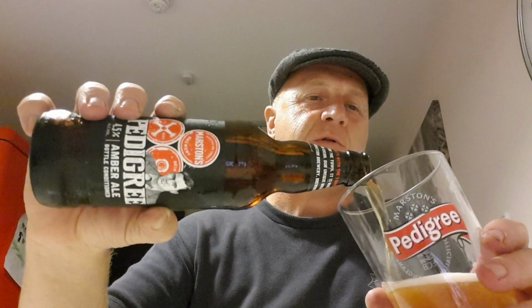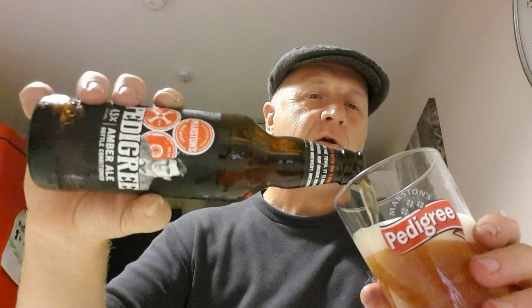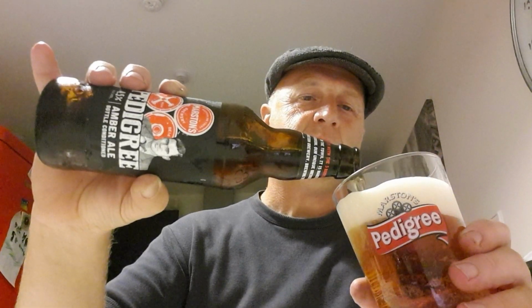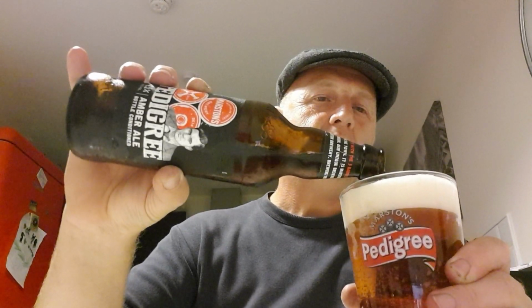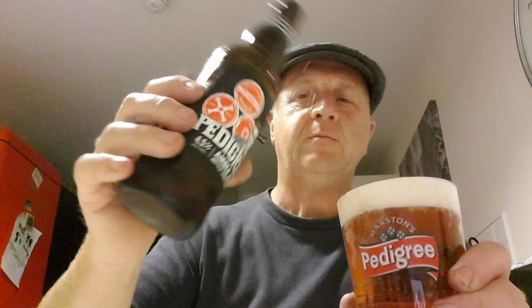So Marston's Pedigree is a 4.5% amber ale, and what I really look for in a bottle of beer is that it's bottle conditioned. So they put some of the live yeast in there, and it continues to ferment while it's in the bottle, which means there'll probably be a little bit of sediment in the bottle as well. Oh, that smells malty, fruity. Smell the hops. So that's nearly full, but there's a bit left in the bottom.